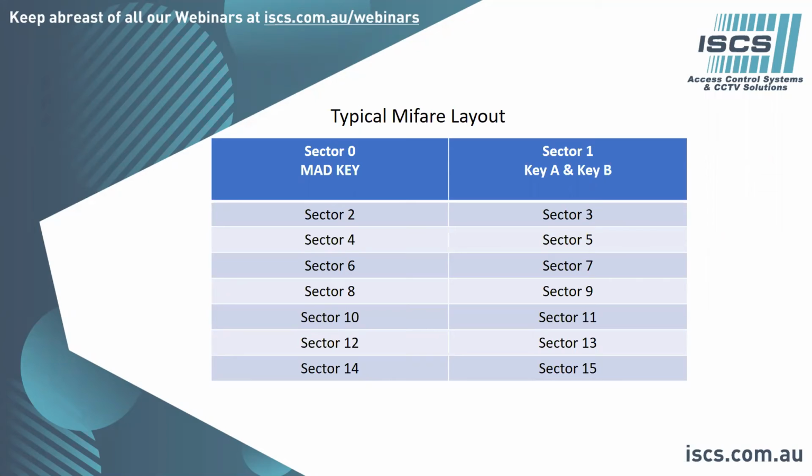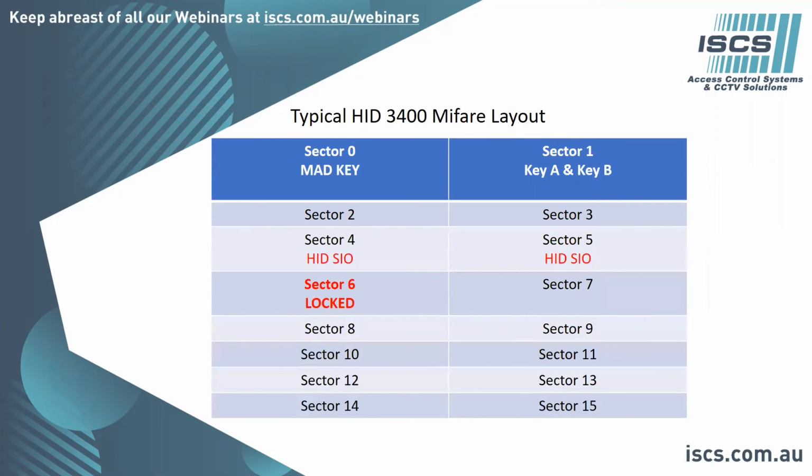But all the other sectors are available with a key A and a key B to be able to put information into. We had a customer come to us reasonably recently, and they were purchasing HID 3400 MyFair 1K cards. They said, well, a customer has just requested that it be a MyFair card programmed for HID. As you can see there, we encoded the HID SIO into sectors 4 and 5.